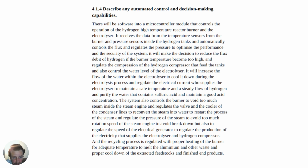It makes decisions to reduce the flux limit of hydrogen if the burner temperature becomes too high, and regulates the compression of the hydrogen compressor that fills the tanks. It also controls the water level of the electrolyzer, to increase the flow of water within the electrolyzer to cool it down during the electrolysis process, and regulates the electrical current supplied to the electrolyzer to maintain a safe temperature and a steady flow of hydrogen. It also purifies the water that contains sulfuric acid and maintains a good acid concentration.